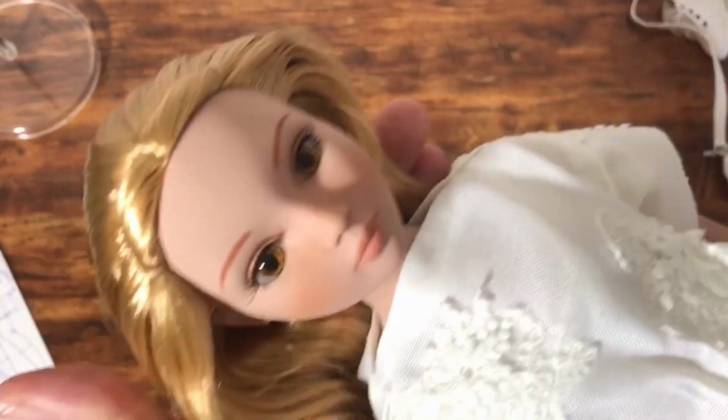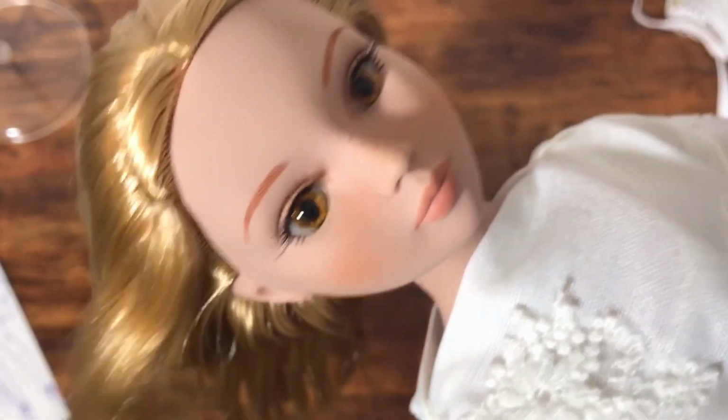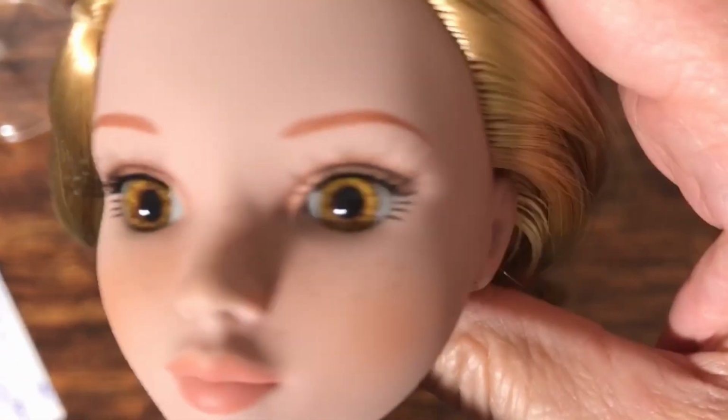I think I'm going to post in the Facebook group that I'm a member of and ask about that. Maybe somebody there knows. Like I said, I did have trouble. I couldn't really find any real specifics about this doll in particular.